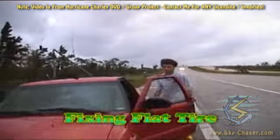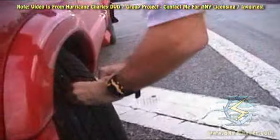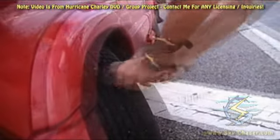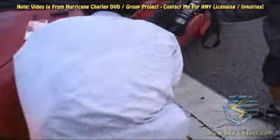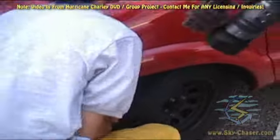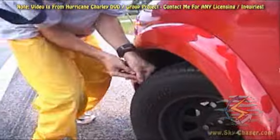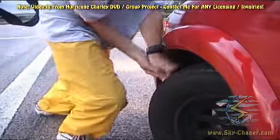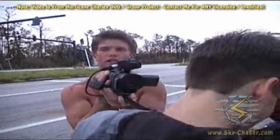What happened? It has to be done quickly. Yep. Chasing, you know, you get in your tires, man. I mean, it's just how it is, you know? Yeah, it's a tire issue.